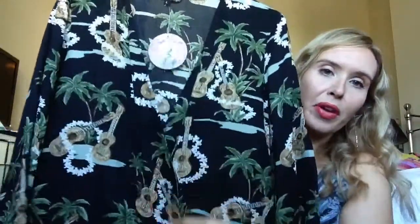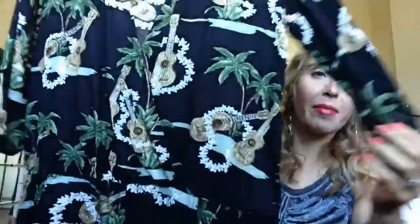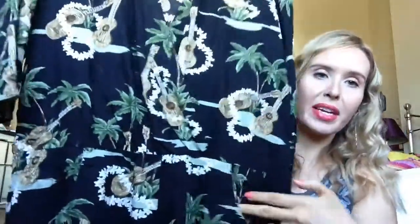The other piece from ASOS is this playsuit, which I am absolutely loving. So you can see it's got little shorts at the bottom, and it gapes open, so I'll wear this with a bandeau top or a crop top type thing. And this is by Traffic People, and it was in the sale. I like how it's got 3/4 sleeves as well, and it's really thin material, so it'll be nice. It's also got pockets as well. So it's going to be a really nice light outfit to wear shopping around New York.